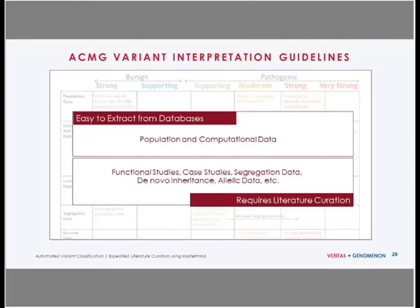Just to remind you, why am I even talking about finding publications? There are two types of data elements that the ACMG-AMP framework wants us to consider. One type is easy to extract. Those are population data and computational data. Nobody struggles tremendously with that.